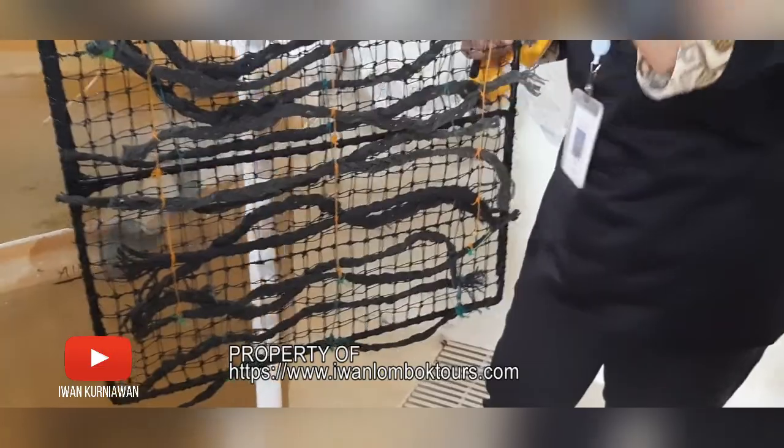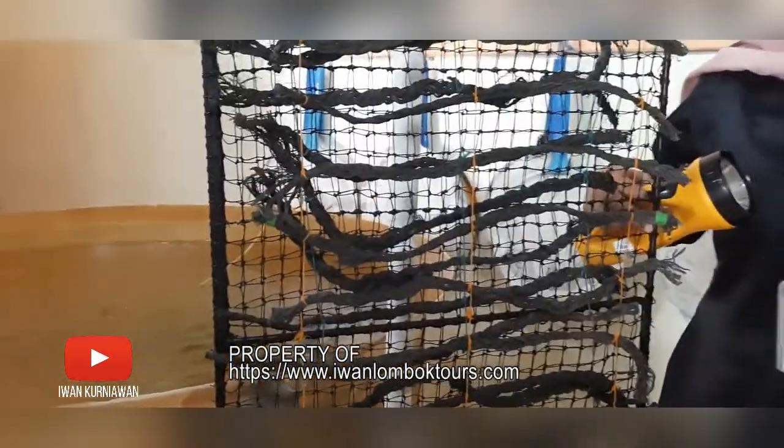They usually will hang like this for about 7 to 10 meters below the water.